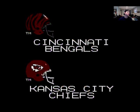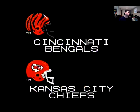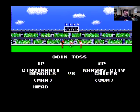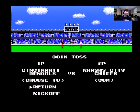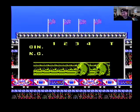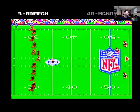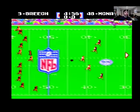The other thing about the Bengals is they're not good enough to mess around with the highest tier teams like the Oilers and the Giants, Bills, 49ers. But in those higher mid-tier teams, that's who you want to match them up against. So I always like to kick off. You never know how that first half is going to go, and you would like to have the ball back at halftime.